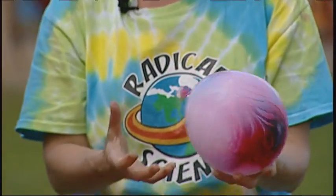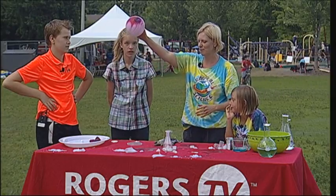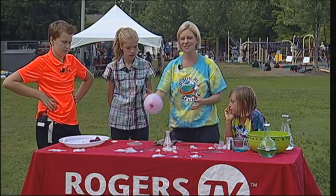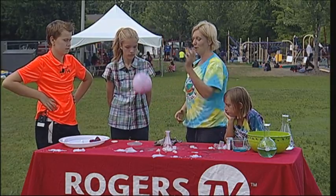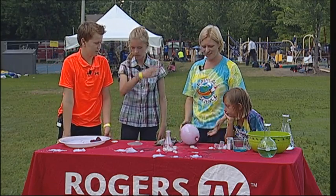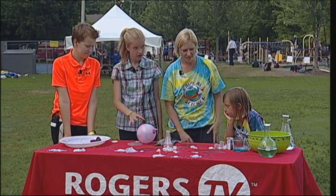And here we have our balloon full of only carbon dioxide. And so these are kind of fun because if you drop them, they're very dense. Carbon dioxide is a very dense gas, and so it just drops super fast. A little bit different than a normal balloon. Yeah, so it doesn't just float around. That's right. That's really cool.